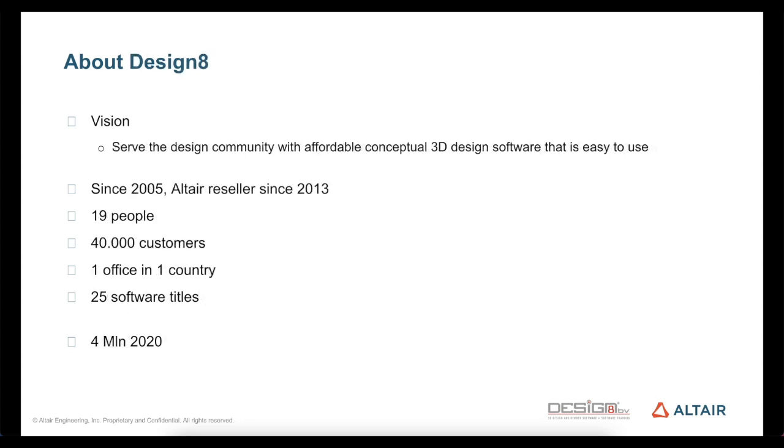I myself am from Design Aid. Our vision is to serve the design community with affordable, conceptual 3D design software that's easy to use. I founded Design Aid in 2005, and since 2013 we are an Altair reseller for their design products. I work with 19 people. We serve about 40,000 customers because we also sell to the smaller firms in Benelux. We have one office in one country. We carry about 25 software titles, and our revenue last year was about 4 million.